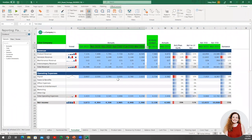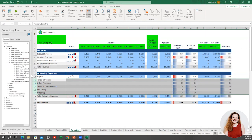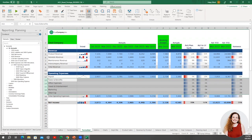Green cells are dynamic labels, so they'll auto update anytime I refresh this. But what's cool about Office Connect is if you have certain reports that you already have built in Excel, you like them, you can actually just overlay Office Connect on top of it. You have your adaptive elements over here. We keep the interface consistent, so this should look similar to the web reporting interface.